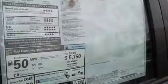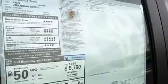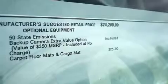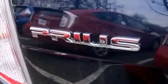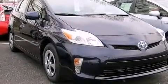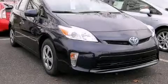The following features are also included: air conditioning, a pass-through rear seat, cruise control, a CD player, front multi-stage airbags, rear seat child-proof door locks, steering wheel mounted controls, full power accessories, external temperature display, and an auxiliary power outlet. Please call today to reserve this vehicle for a test drive.